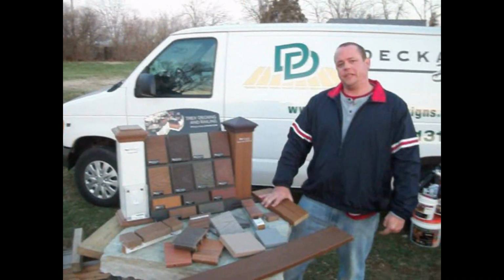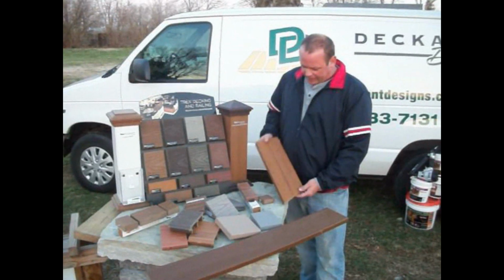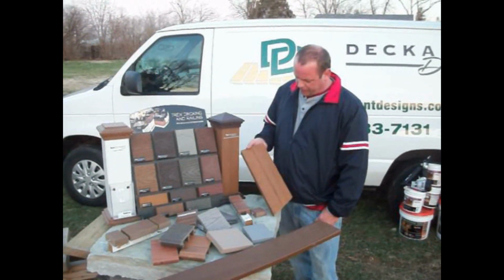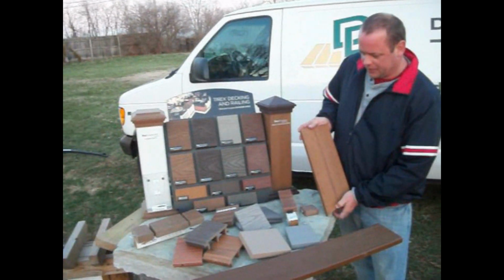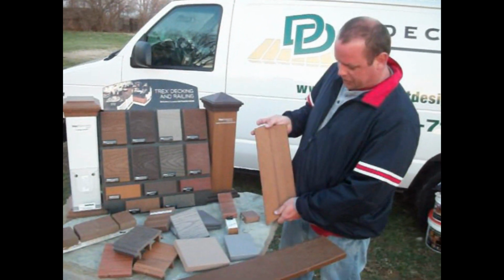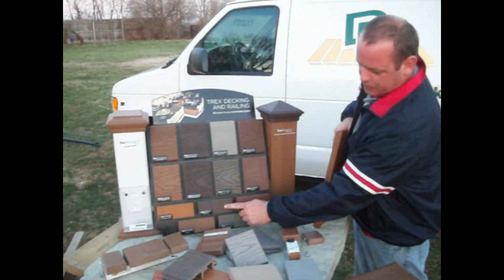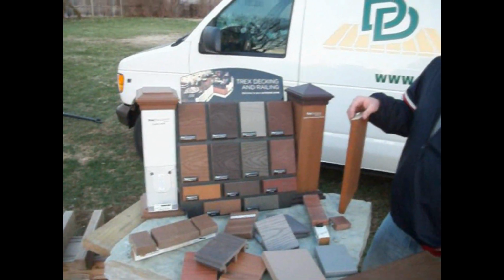Now we thought we'd give you a detailed view of some of the different types of decking that are available. Tiger Claw or Trex has a line of Brasilia available. It has a lot of streaks to it. It's available in burnished amber, which is this color here, as well as an espresso, which is a dark chocolate color, and cayenne, which is a little bit redder.